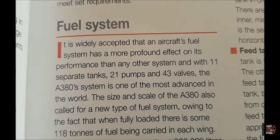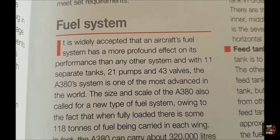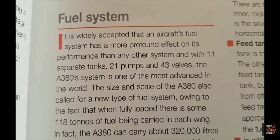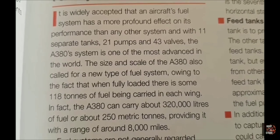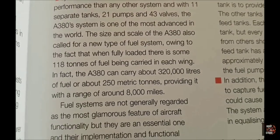It's widely accepted that an aircraft's fuel system has a more profound effect on its performance than any other system. This one has 11 separate tanks, 21 pumps, 43 valves, one of the most advanced in the world, the size and scale of the A380, and so on.